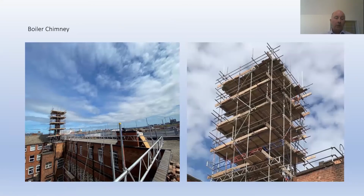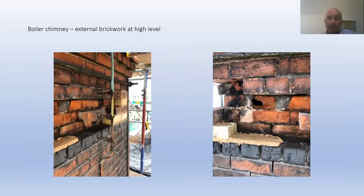So this is Boiler Chimney Two, which is adjacent to roof 2. This was a fully scaffolded chimney right from the ground up, and there was a drop-down scaffold inside the chimney as well. If we go to the next slide, Kate.